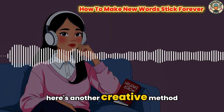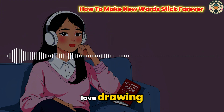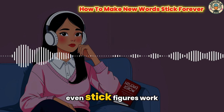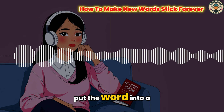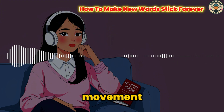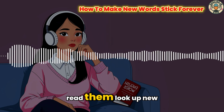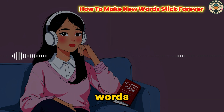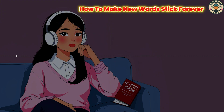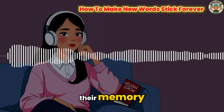Here's another creative method, comics or cartoons. If you love drawing, make your own comic strip with your new vocabulary. Even stick figures work. Put the word into a conversation bubble. Give it emotion. Give it movement. Or find English comics online. Read them, look up new words, and try to retell the story in your own words afterward. This is especially good for visual learners who need pictures to anchor their memory.